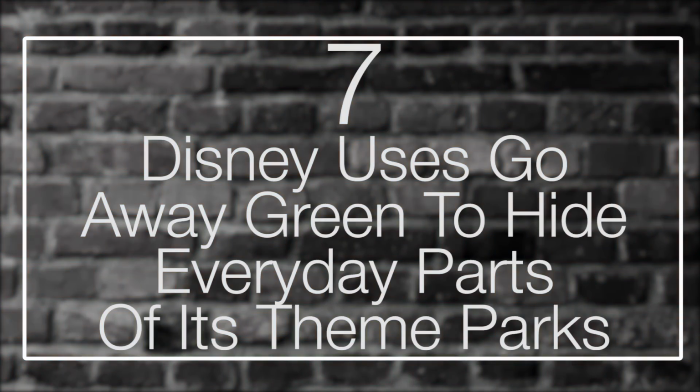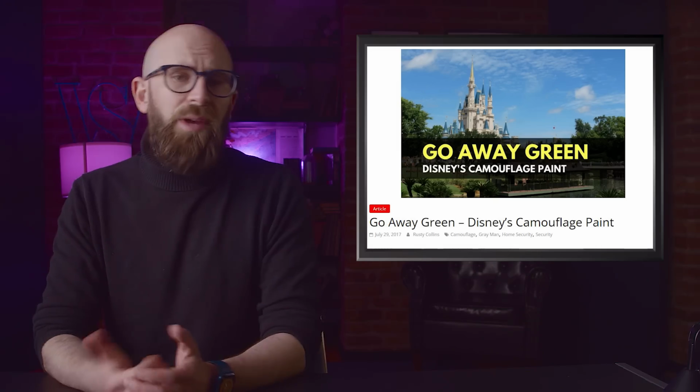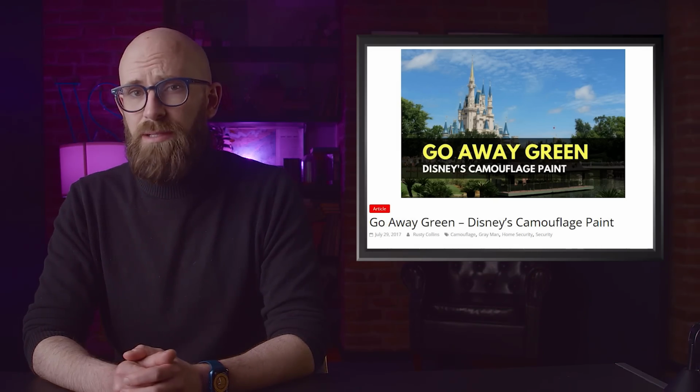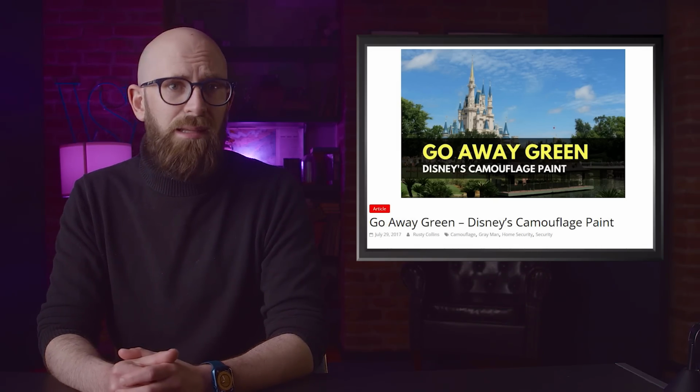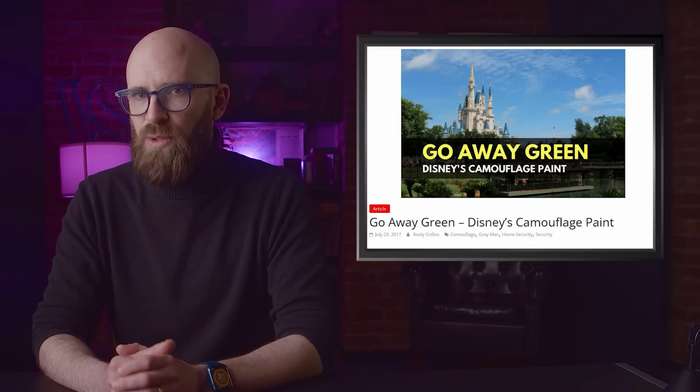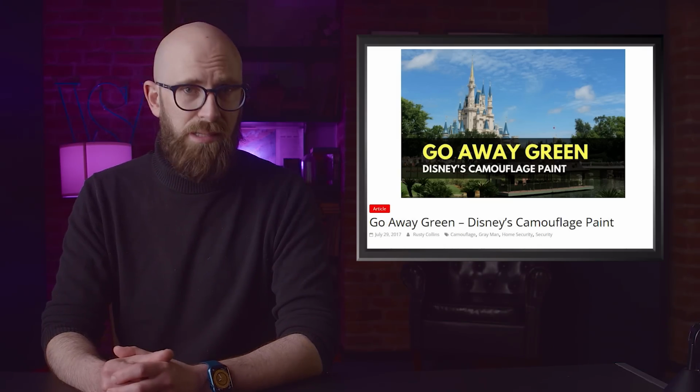Number 7. Disney uses go-away green to hide everyday parts of its theme parks. Not all camouflage is based on life or death situations. Sometimes it's used to just hide things you don't want others to notice, and that's exactly how go-away green and blending blue work at Disney World and other Walt Disney theme parks.